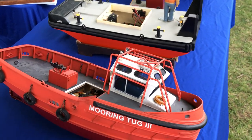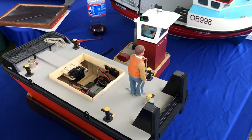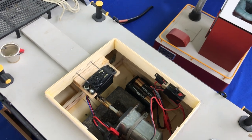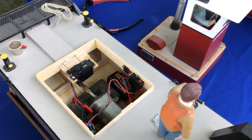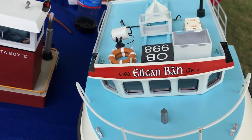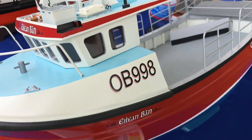Mooring tug. Another tug, single engine. They say you can do it. Fishing boat.